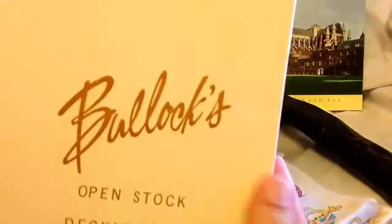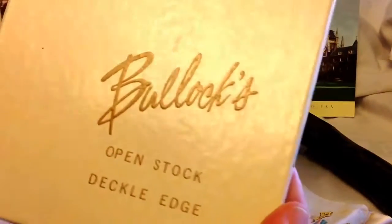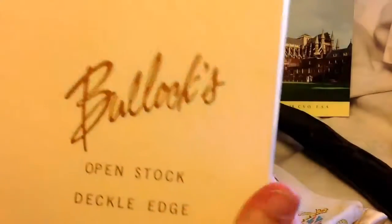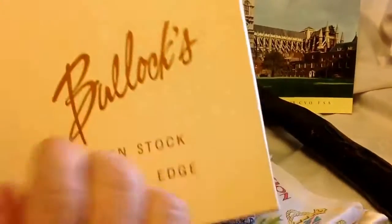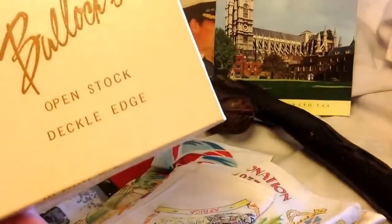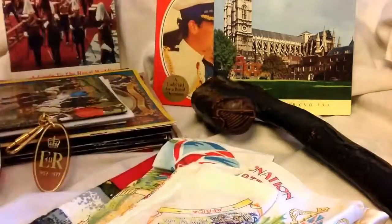It was a very, very high-end department store here in California, and where the ladies loved to shop. And my husband picked this up to keep for himself because he really wanted stationery, and he loved the fact that it was in this retro Bullock's box, because he grew up here in California and he remembers his mother shopping at Bullock's. So that's another keeper. We have a lot of keepers, which is a problem.